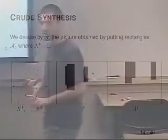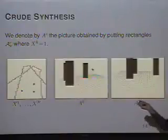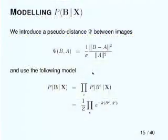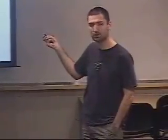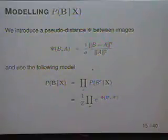What we can do with our collection of shapes is a kind of crude synthesis. If we knew the X_i, each time we have an X_i equal to 1, we put a rectangle. So typically for those X_i's, you would obtain those synthetic images. From this crude synthesis, we are going to model the distribution of the images produced by the background subtraction given the actual occupancy of the ground. This model is just that we have a kind of pseudo distance, which is an L2 norm between the images produced by the background subtraction and this ideal synthetic image, divided by the norm of the ideal synthetic image.